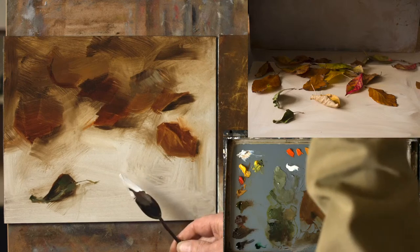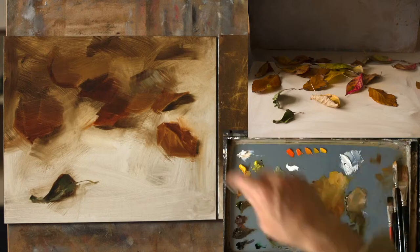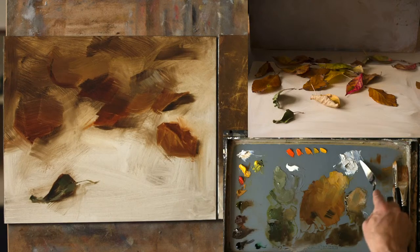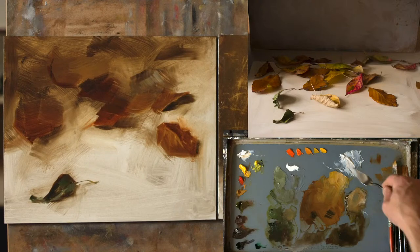I pretty much like the value here. This area at the front here, this light area. I just want to be able to cut back into those, the edges of those cast shadows a little bit in places and add a bit more drier looking texture maybe.